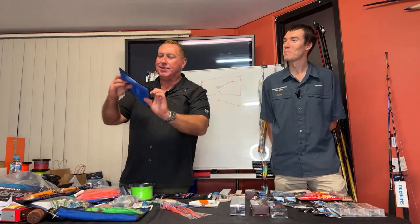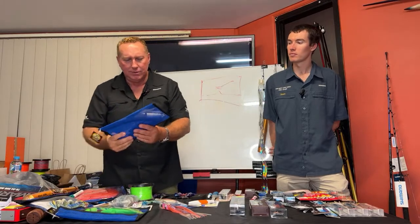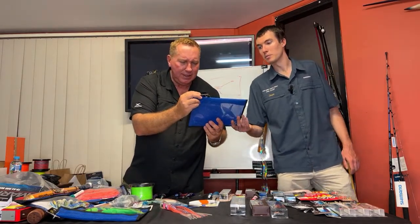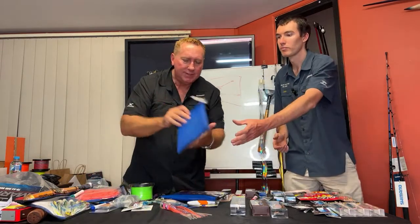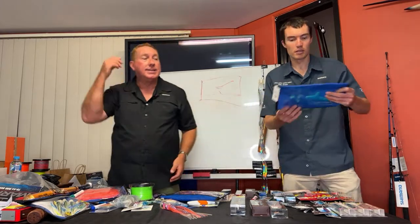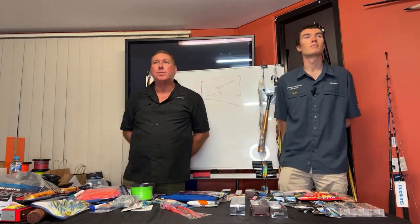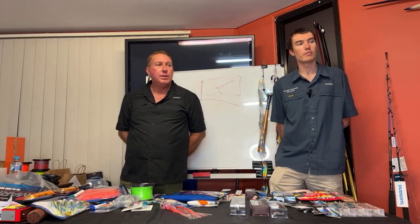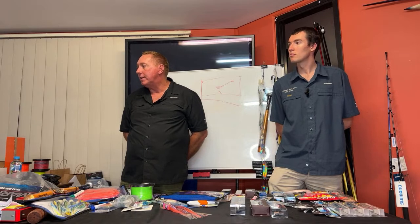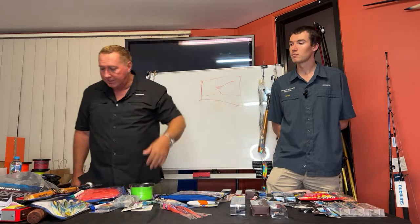There are bigger sizes and different colours and that sort of stuff too. I'll pass one around, you can have a look. Here's the little one. You run those in close. Pete's suggestion is the second lure out. It's the perfect spot for it. So where do you have that, Graham? Long corner. So the second one out? Yep. Perfect. So anyhow, that's another thing, guys.